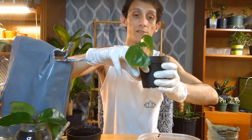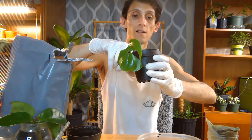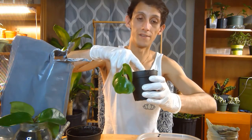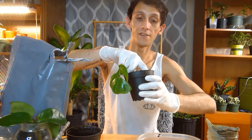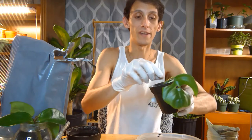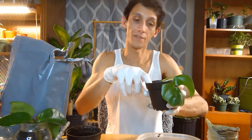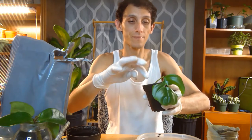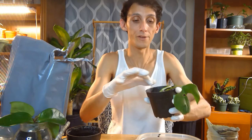I'm pushing down on the bottom part where the stem is not soft, and that way it anchors into the bottom part of the planter. And then now I can just fill this up with soil gently.